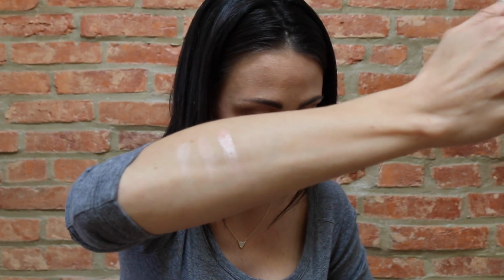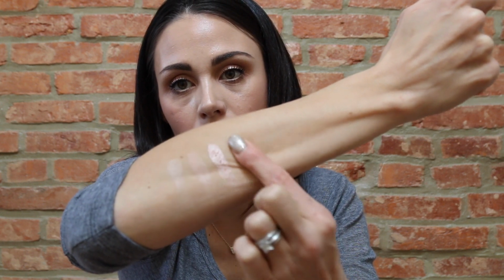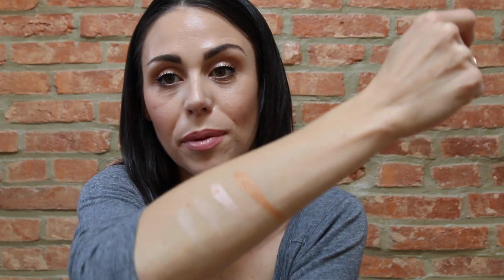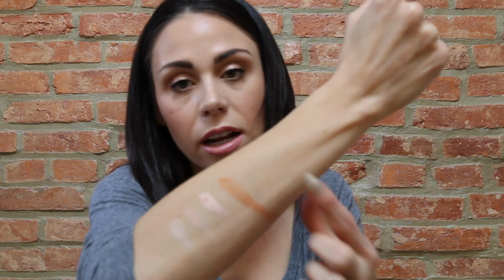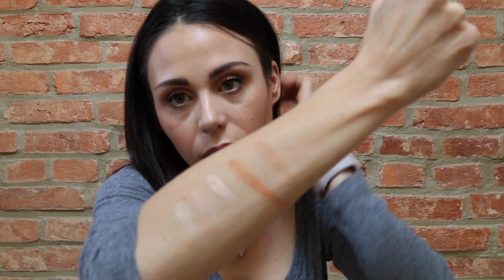It is so soft. This next one here is a bronzy. I am barely even putting my finger in the pan, you guys. Do you see that? Are you kidding me? This next one here is a matte. It's a really good transition shade. I have this in the crease today. It is like a camel color.